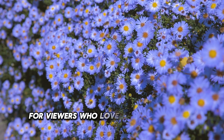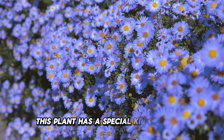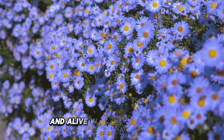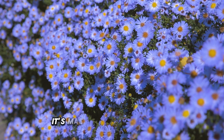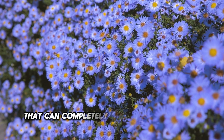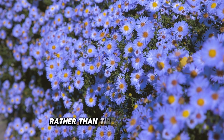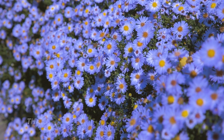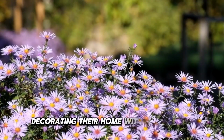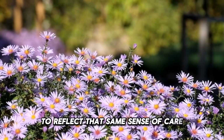For viewers who love a home that feels warm, styled, and seasonal, this plant has a special kind of value because it keeps the outdoor space looking rich and alive well into early fall. Its masses of purple flowers create a soft cloud of color that can completely change the feeling of a bed, making it look full again rather than tired or unfinished. That is what makes it such a smart choice for anyone who enjoys decorating their home with the seasons and wants the garden outside to reflect that same sense of care.